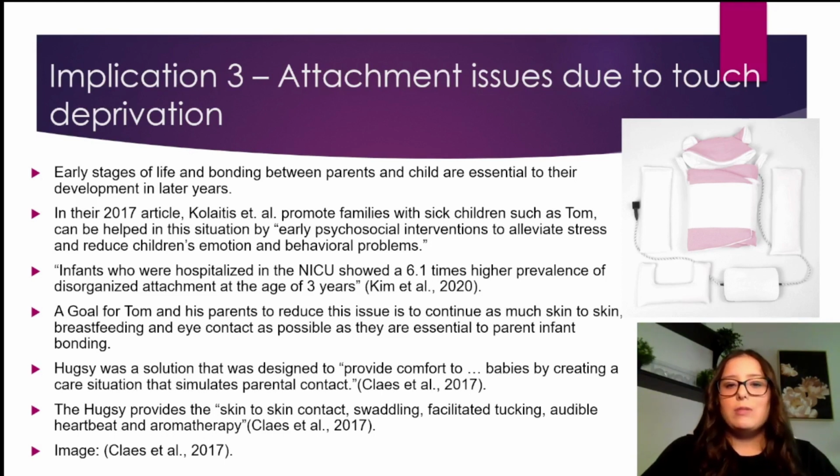However, an extra goal for them could either be to attain or even join another trial of the device called Hugsy, created by Callis et al. in 2017. Essentially, the Hugsy was a solution designed to provide comfort to babies by creating a care situation that simulates parental contact. It was originally made for premature babies, but the same principle can apply to hospitalized infants who may not be able to bond fully due to logistical issues.